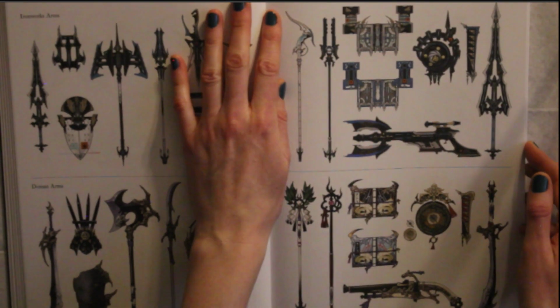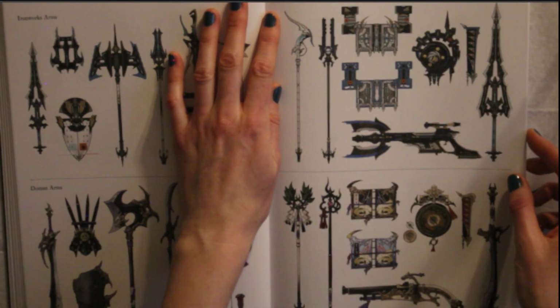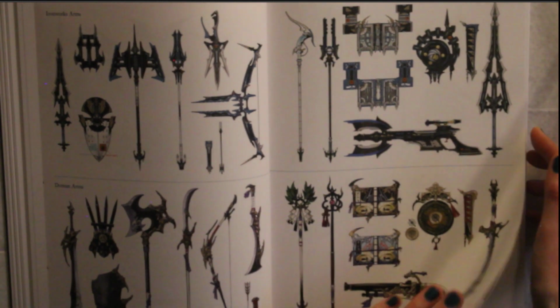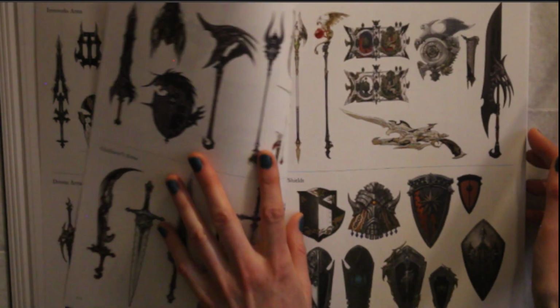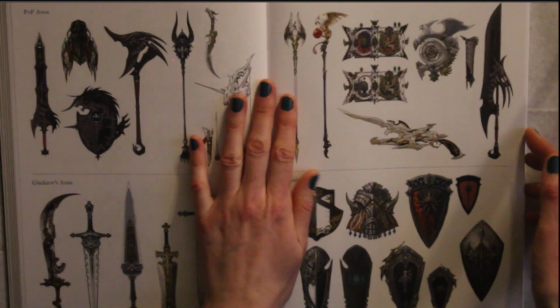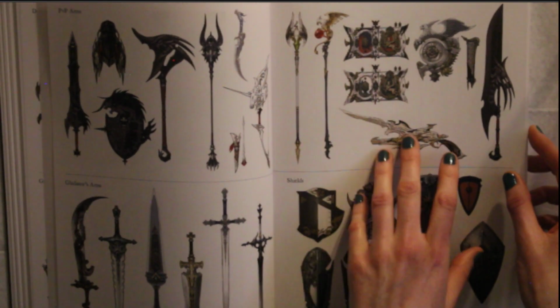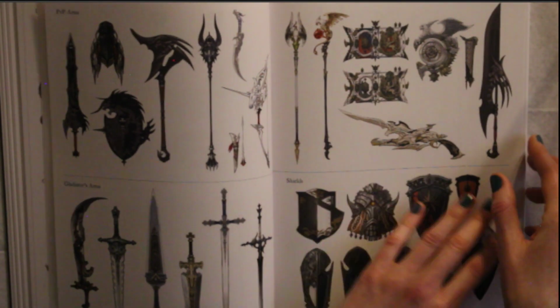It's getting darker, isn't it? I may have to actually open a... I do enjoy weapon design, but it's probably not my favourite. I do prefer costume design, even though I'm not so great at it.